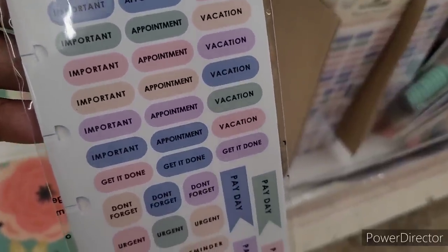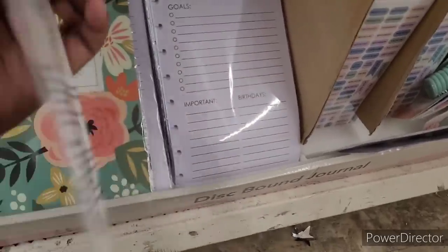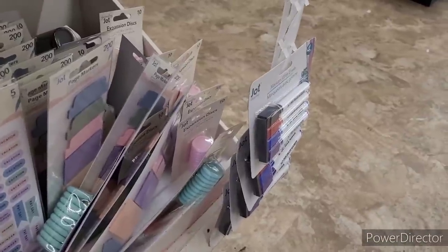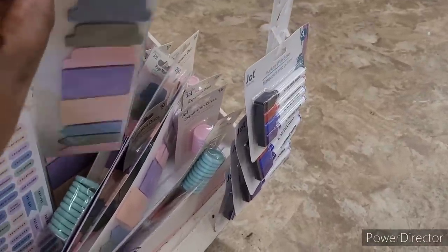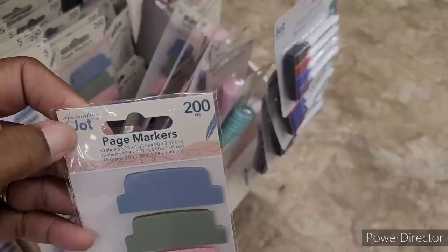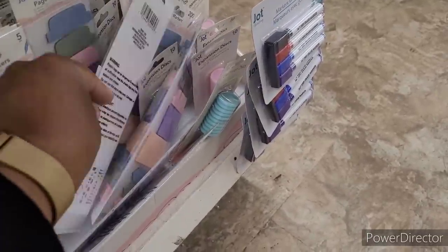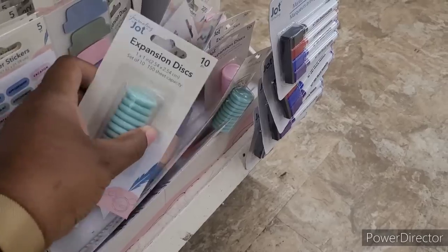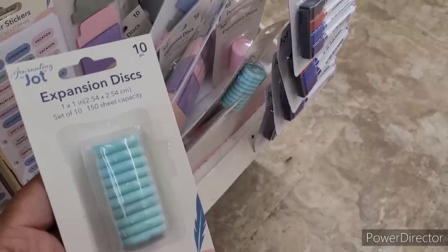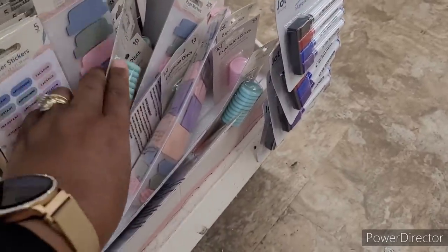Yeah, see this? It says 5. You get 5 different ones. Okay, and then right here, they have the page markers. Get 200. Get 200. And then here is the expansion disc. You get 10. And they come in this mint, pink, and black.